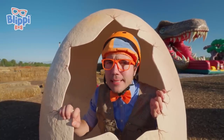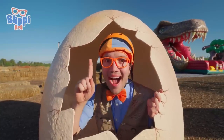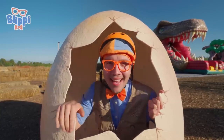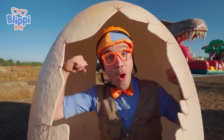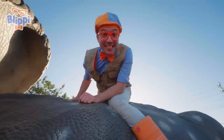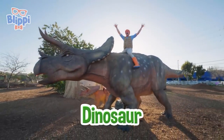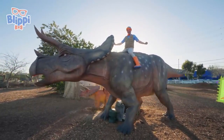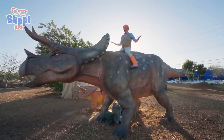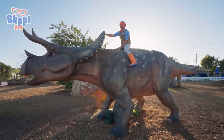But I still think there's something else for us to ride. I know the perfect thing to ride. It's going to be bigger, better, and faster! Woohoo! Yeah! The best thing to ride is a dinosaur! Yeah! We did it! I found a triceratops and it even let me go for a ride because it's so nice.